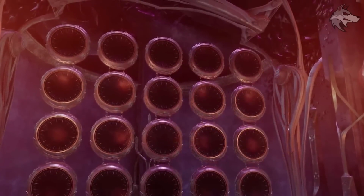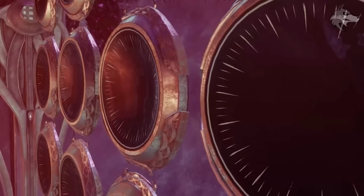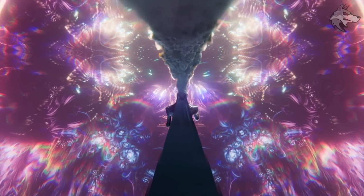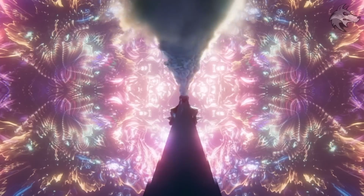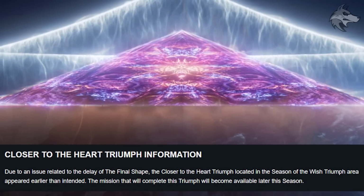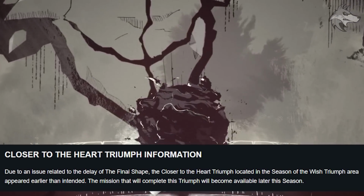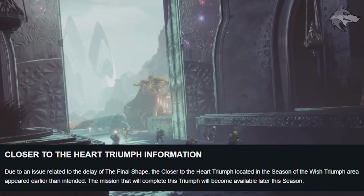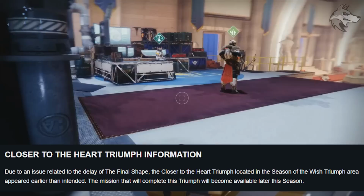Now though, getting into the content for today's video, and firstly, during the Into the Light period, which is going to be between April and June, we will initially see the season finale for Season of the Wish. And so this is connected to a Season 23 triumph called Closer to the Heart, and Bungie have confirmed that this will be a finale mission, dropping in the final few weeks of the season. So this is something we'll experience while the Into the Light update is actually live.